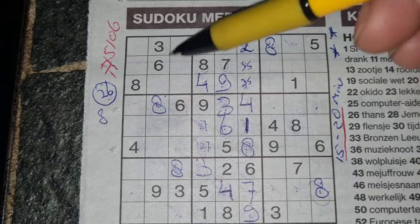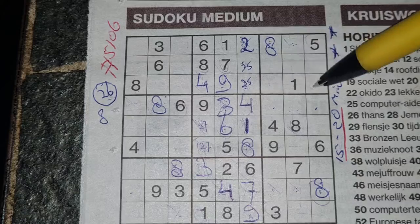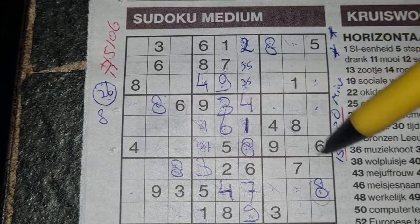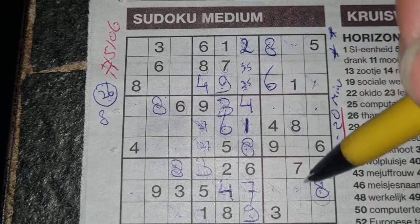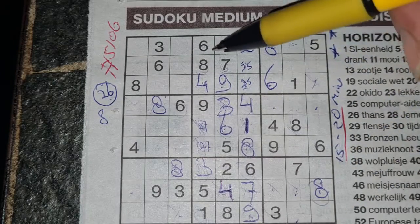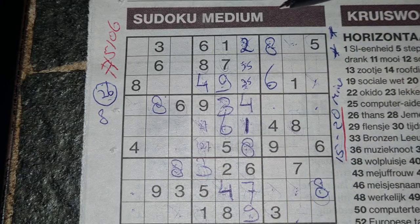6 in this row. First row, 6 in the second row. So the third row, the only two places left for the 6 should be here or there. You see here 6 in the last column, so no 6 there. 6 should be there. Okay. Alright, cannot continue with the 6 now.